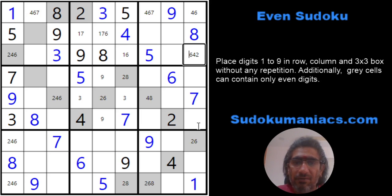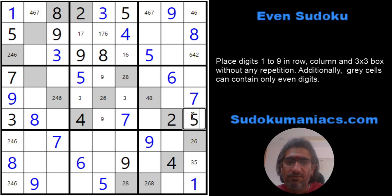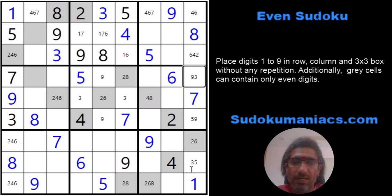Now we see that we have a triplet again. 2, 4, 6. So the missing numbers are 3, 5, 9. This has to be a 3, 5. This will be a 5, 9. And this will be a 3, 9. And with this 3, 5, where can it go? Okay, we'll leave it at that. So that's a 3, 5.